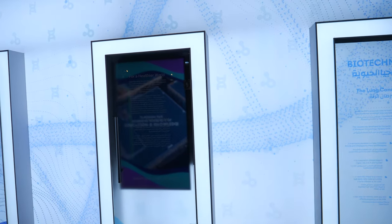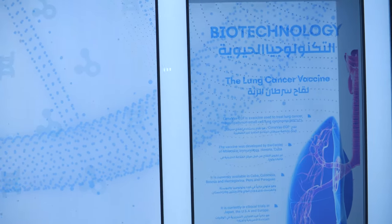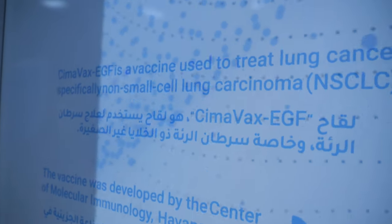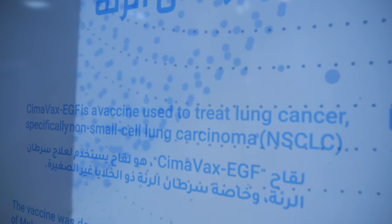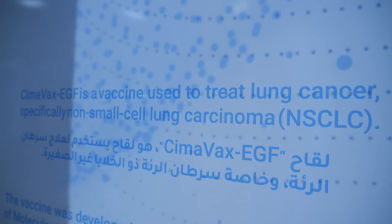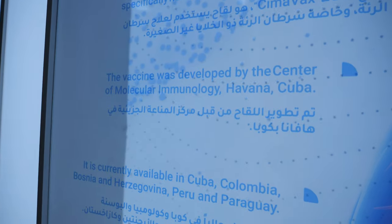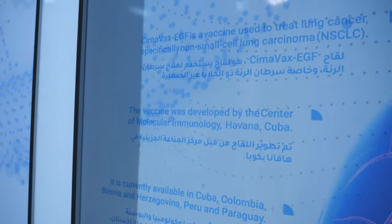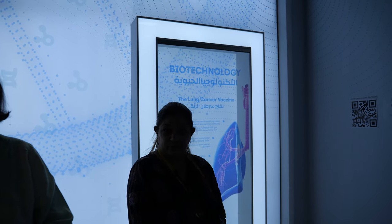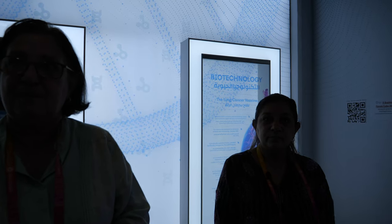Biotechnology. And Cuba has some power in developing biotechnology in the world. For instance, we have unique vaccines against lung cancer, to treat lung cancer, as well as some other products. Does it work? It works? Yeah. Do people come from around the world to get treatment? La gente viene del mundo a tratarse en Cuba. Yes.